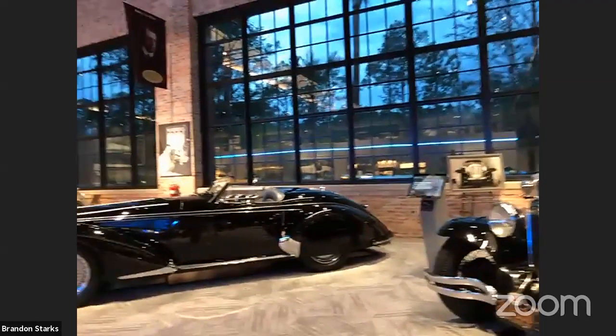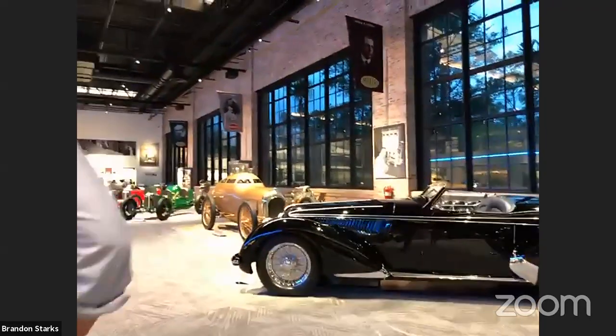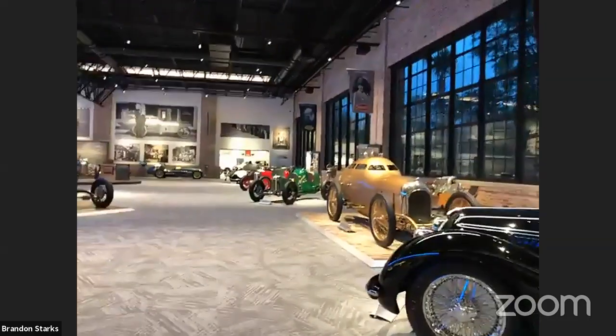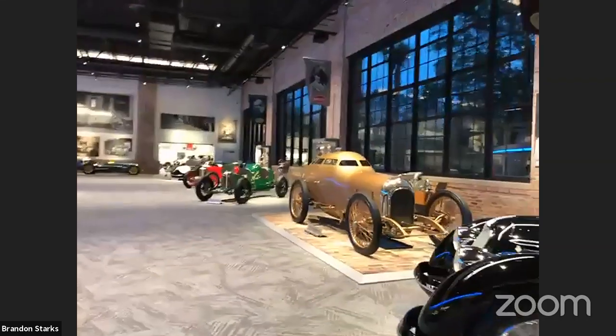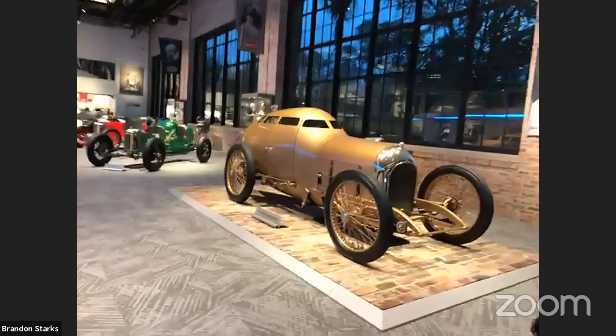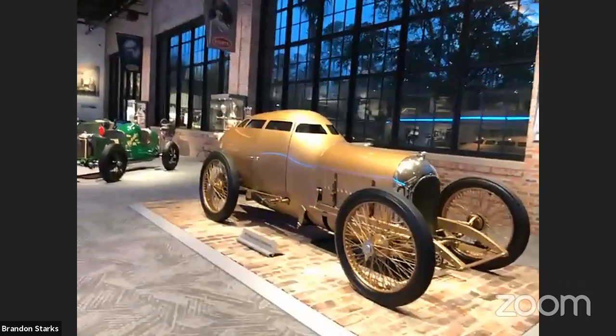He'll tell you the technology when these cars were made didn't exist. They had to invent it. And it's really kind of interesting to see the things that they tried, things that worked, things that didn't work. The Golden Submarine there was the first Miller car.